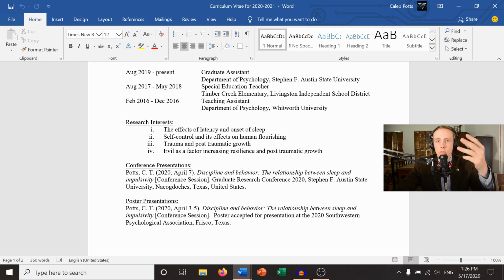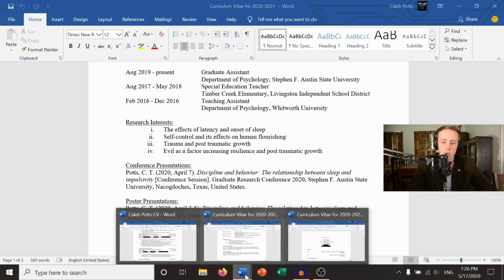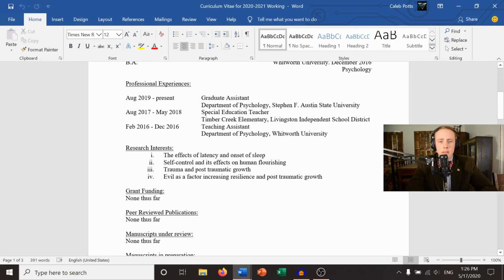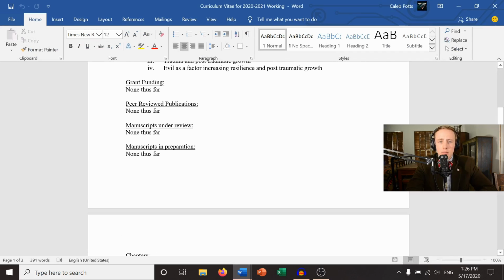How do you know what's relevant? Well, let me show you my working document. This is the same Vita, except I have added some blank sections. So grant funding, peer-reviewed publications, etc. These are here because I've looked through a good number of Vitas from people in my field, and I've looked at what categories they've had.